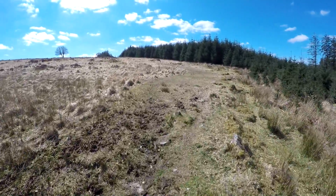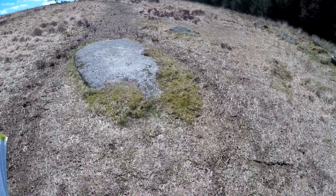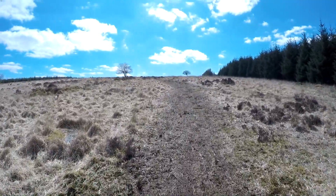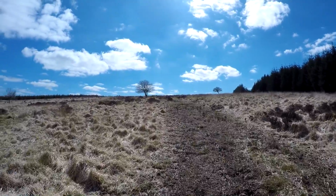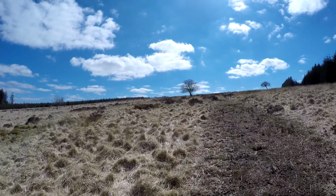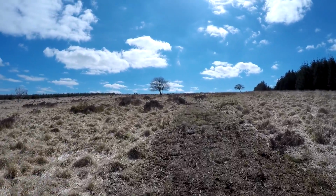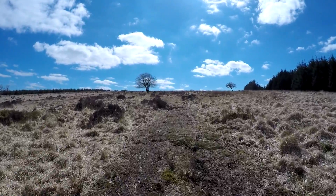Which is easy to forget when it's so gloriously sunny. Right, it says bear left by a large granite slab. I'm guessing that's that. To pass 3 ash trees on the left. Okay, well, I'm guessing that looks like one tree with 3 stumps, trunks.